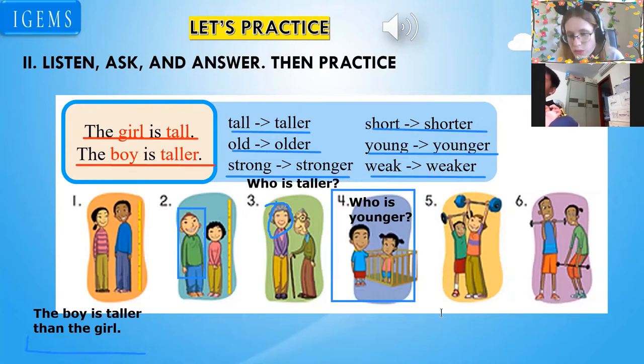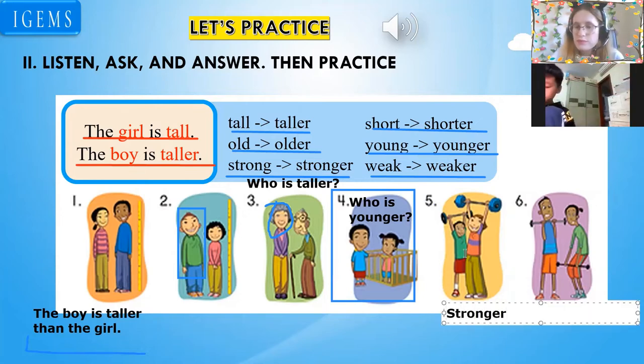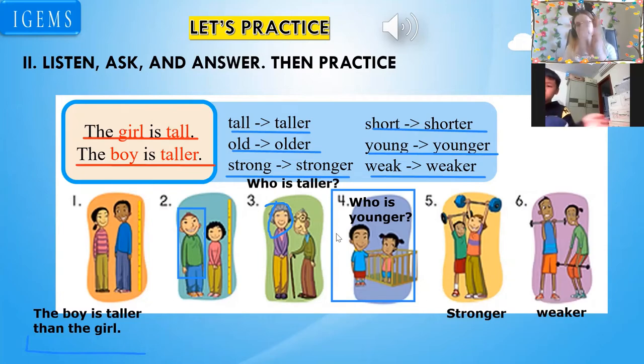Okay, let's say this one together. Stronger. Stronger. Weaker. Weaker. Good job. Nice work. Very nice.